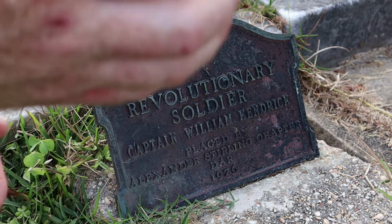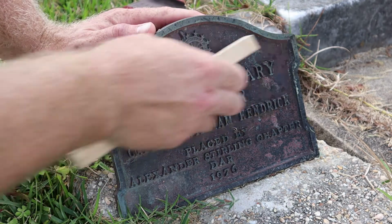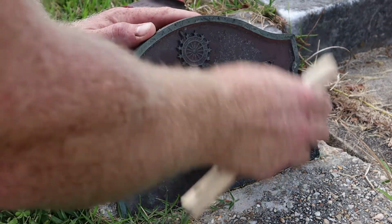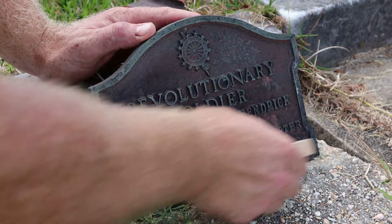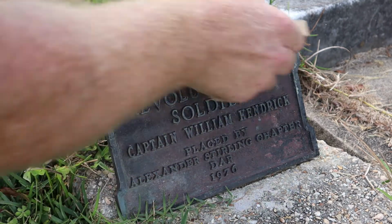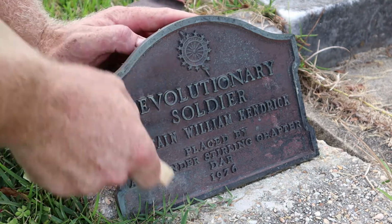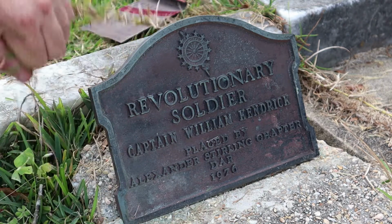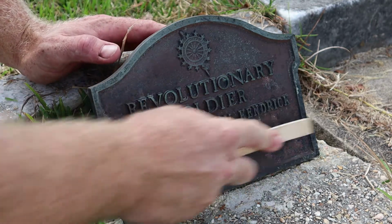I got a stainless steel wire brush here, and we'll just go ahead and brush this off good. That's going to get all the loose stuff off. It's a lot like a regular bronze plaque, the way you're going to treat this. You know, it's the same thing, just a different style.